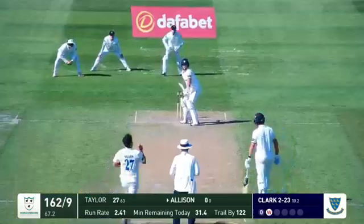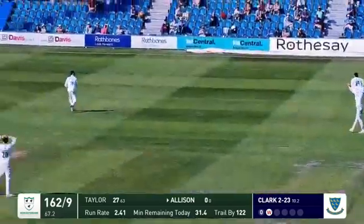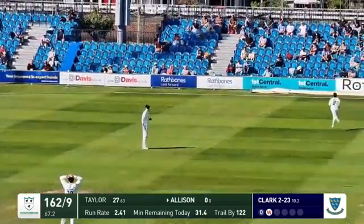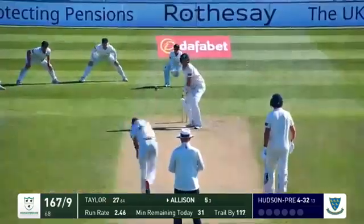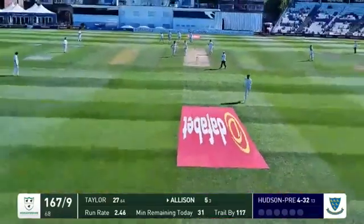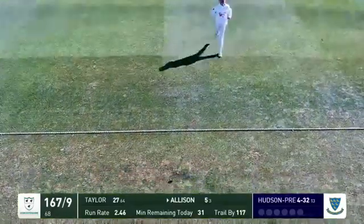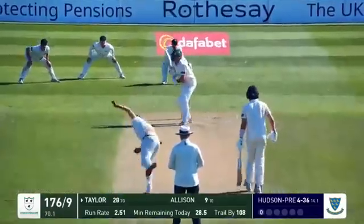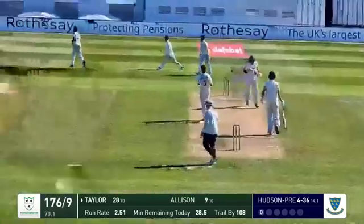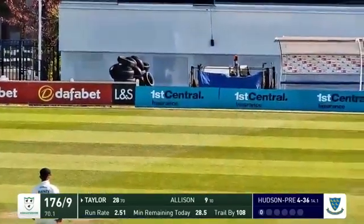A couple of slips in there as Clark is in and bowls, and that's gone away. That really bounced. I mean, with all due respect, I think Tom Clark goes forward and drives this down the ground past Hudson Prentice. It should go all the way to the boundary, and it does. Oh, this one. But moving back of a length and guided down towards third. Well, there is no third, so it's gone down to the boundary.